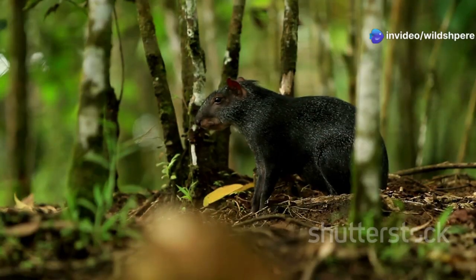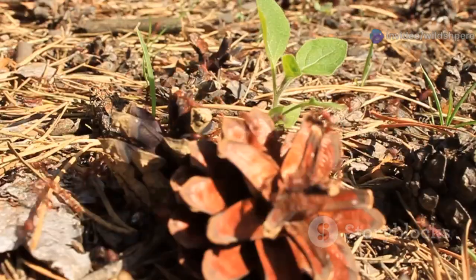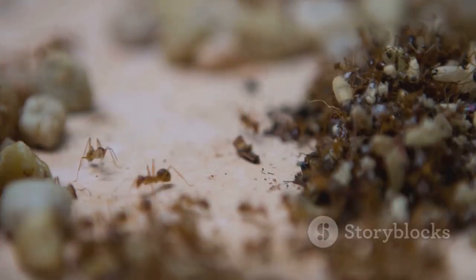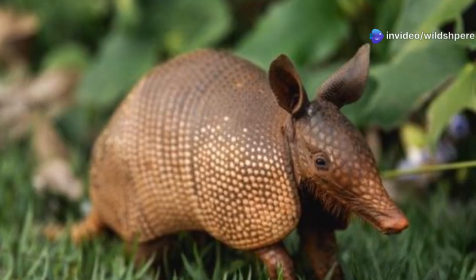Finding a large ant or termite nest is a feast. They feed for a while and then move on. This allows insect colonies to recover. They use powerful claws to break into nests. Their long tail provides balance. Every part of their body is adapted for this lifestyle.